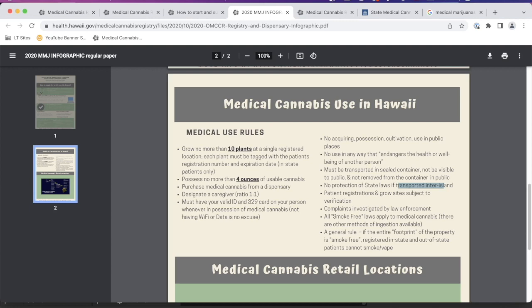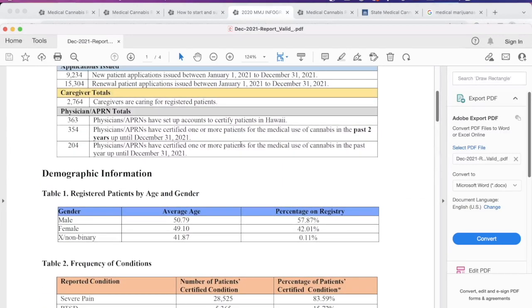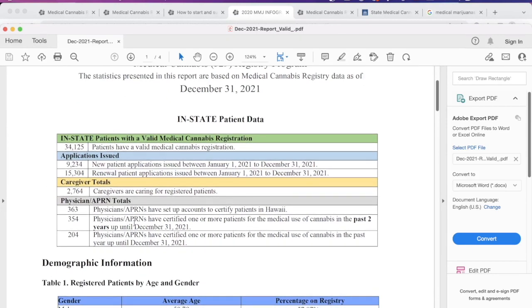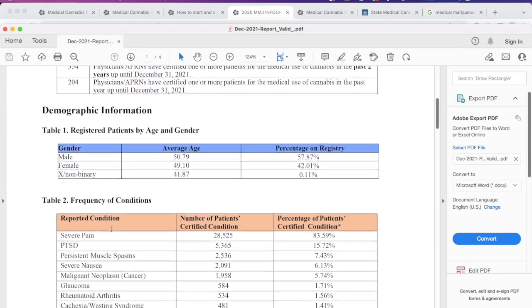But I just want to go over some statistics really quick right down here. In Hawaii, as of December 21st, 2021, there are 34,125 patients registered in Hawaii. Okay, so just some little statistics. Just wanted to show you guys before I end this video.